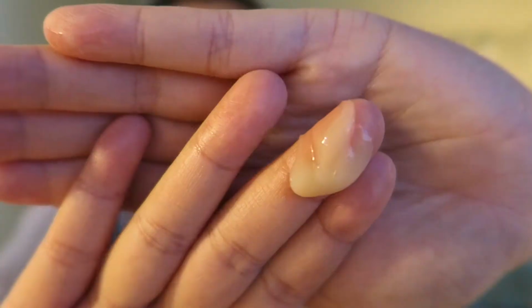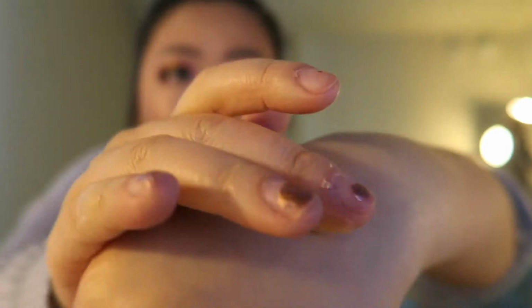This is how it looks like. It's just gel formula, and it just goes on the skin very gently. I'm just gonna put this on my hand. Really light, like a very light artificial honey scent. That's very nice. It's very nice.